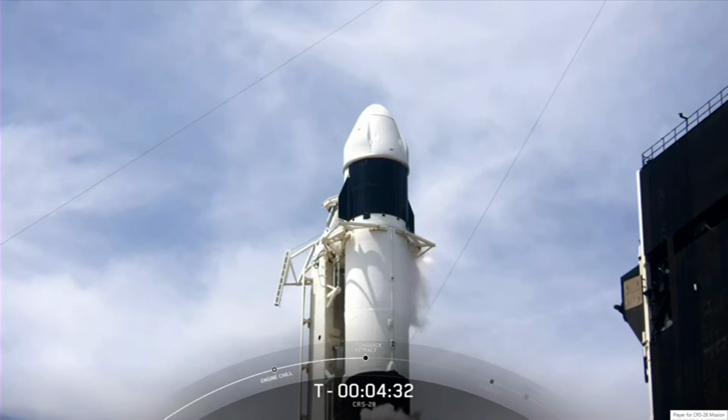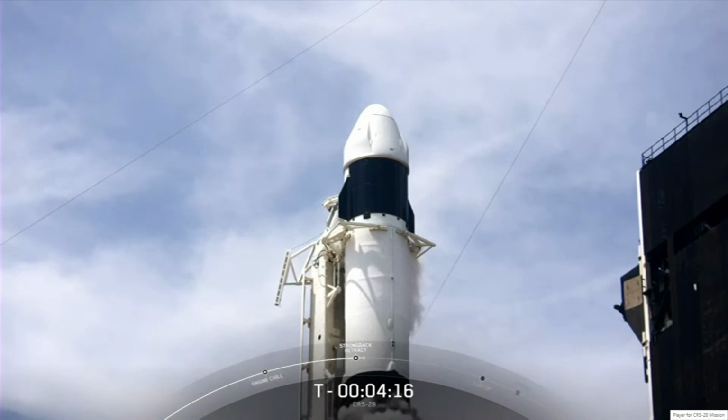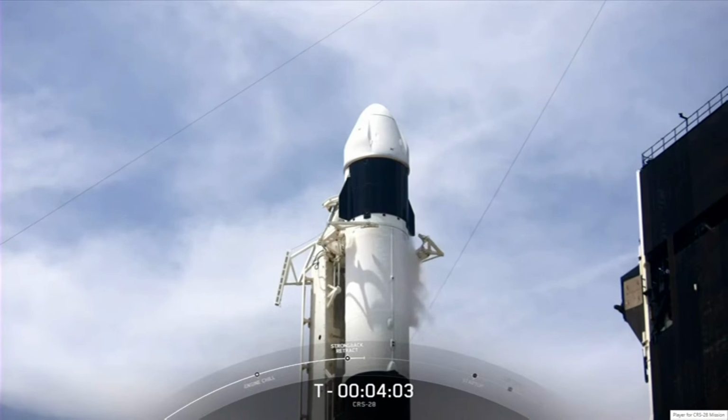We have a hot mic on the countdown net. All parties check your key panels. Strongback lower has started. We should see those clamp arms opening in about 15 seconds from now. Now, those clamp arms are located just below the trunk of the vehicle, which is beneath the Dragon spacecraft. And there you can see those clamp arms beginning to open around the booster.